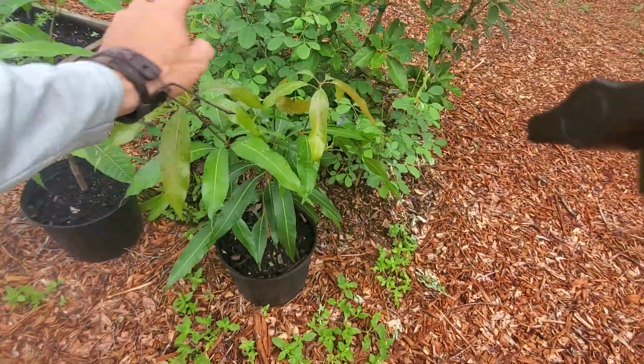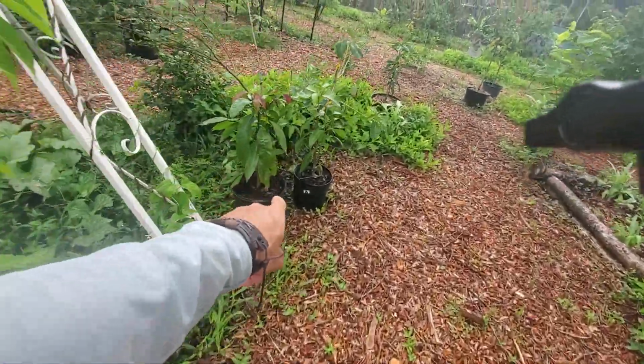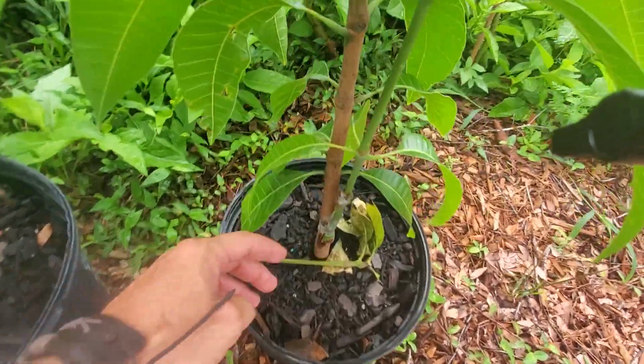And that's basically taking the top and grafting it back onto itself. Got those 2, and then these 2 over here. So it's 4 of them that we're working. So stick around for a couple of years and see.